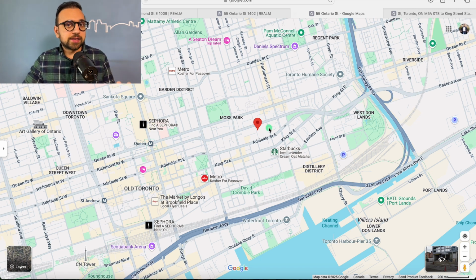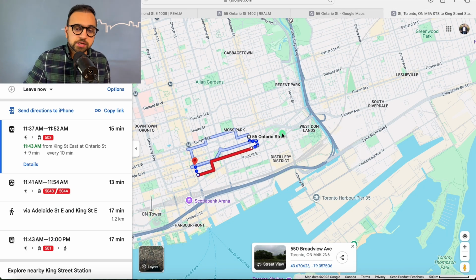In terms of transit accessibility, right now you do have access to streetcar stops, but down the line, once the Ontario Line is built, you're going to have access to Corktown Station as well as Moss Park Station. And if you work in the Financial District, it's going to take you about 15 minutes to commute, give and take, via streetcar, and also by walk, it's going to take more or less the same amount of time. So that's about it. Decent neighborhood, decent building, and in my opinion, the unit also comes with a good layout.